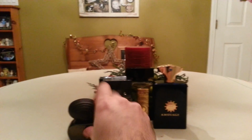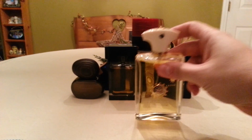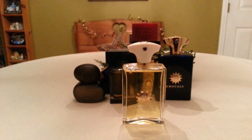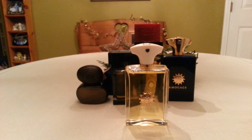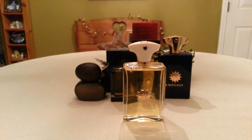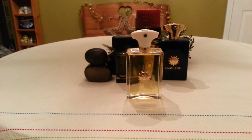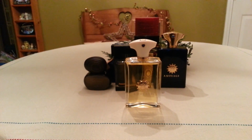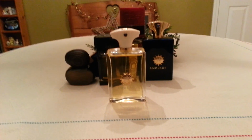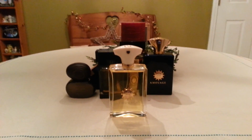Number 3 is going to be from the House, again, of Amouage, and this would be Jubilation 25. Awesome frankincense, dried fruit scent that you get. You get the dried fruit early in the beginning. I think they say it's blackberry, but it's just this fruity smell. You get oud. It's a beautiful fragrance from the House of Amouage. That's Jubilation 25.